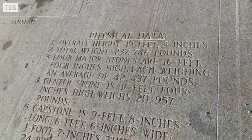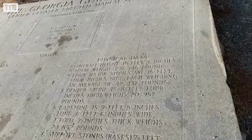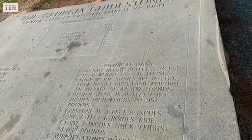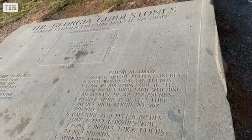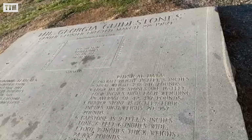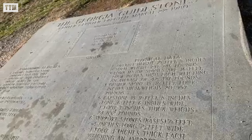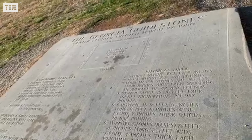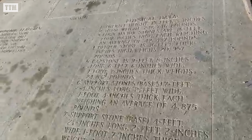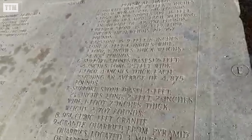So let's see, physical data, overall height 19 feet 3 inches, total weight 237,746 pounds. Wow. 4 major stones are 16 feet 4 inches high, each weighing on an average of 42,437 pounds. The center stone is 16 feet 4 inches high, weighs 20,957 pounds. The capstone is 9 feet 9 inches long, 6 feet 6 inches wide, 1 foot 7 inches thick. It weighs 24,832 pounds. Once again, everybody that's just tuning in, we're at the Georgia Guidestones. So this is a big, giant monolithic structure that was built in 1980 in North Georgia.